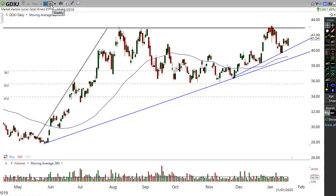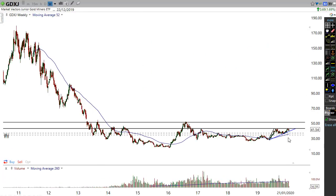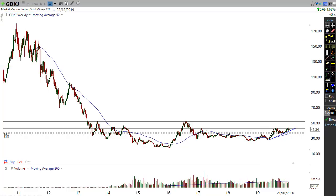If we look at this weekly chart, look at this massive base through here, once we start to break above. Oh my goodness, guys. Forget The Big Short, forget the next biggest bubble. Why don't we jump on the next big boom? It's right in front of our face. There is a very high probability of what we're likely to see here in the GDXJ, the gold mining junior stocks.